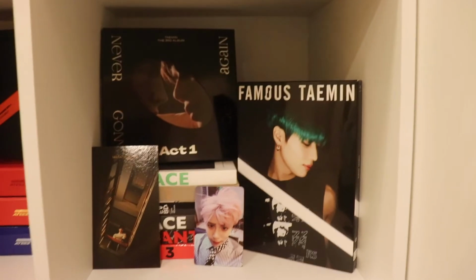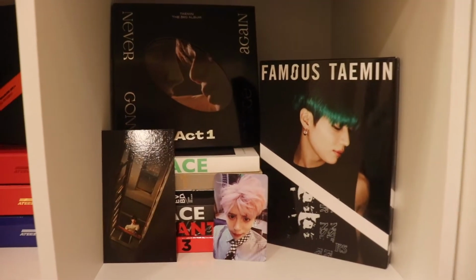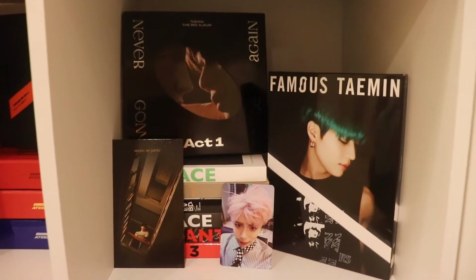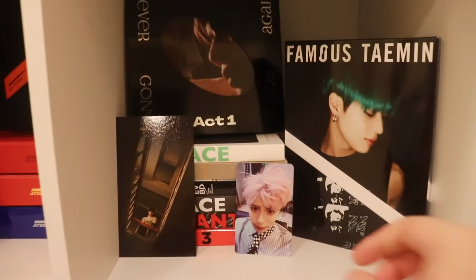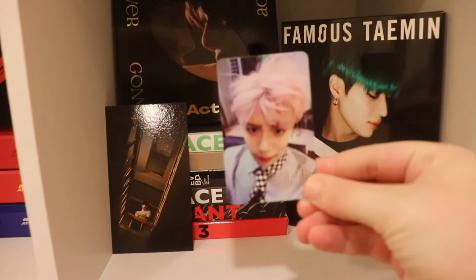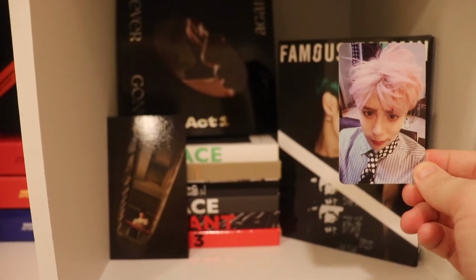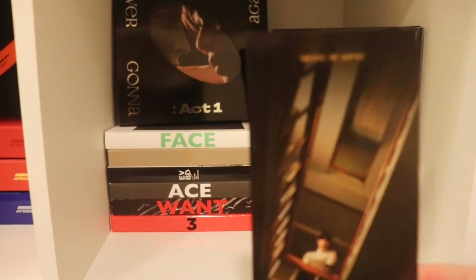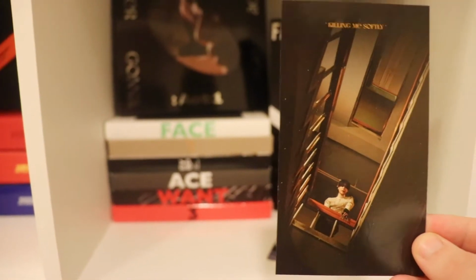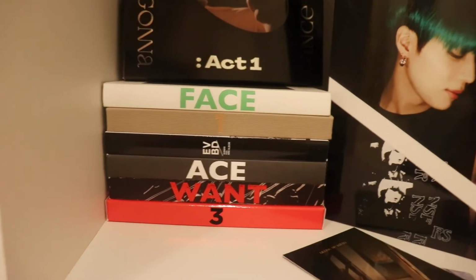Good enough. And then next to that, I have my SHINee cube. I have Taemin's famous Japanese album, and then also his Never Gonna Dance Again Act 1. I think that's the Innocent version. I do have both versions, but in front of that I have a little Junghyun PC from his She Is mini album. I also have one of the tickets from Never Gonna Dance Again, if the camera decides to focus on it. But besides that, I have some other, mainly their solo stuff.